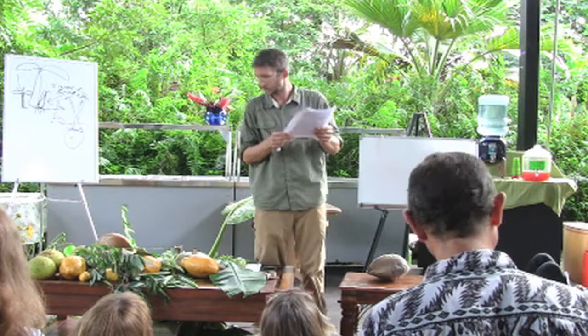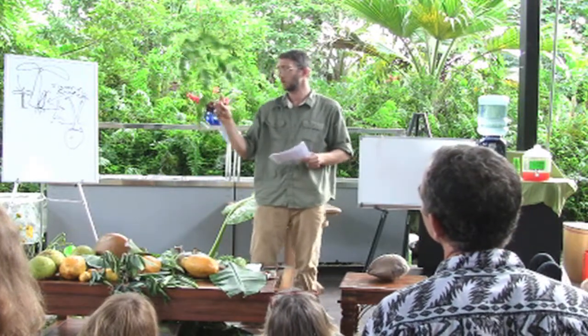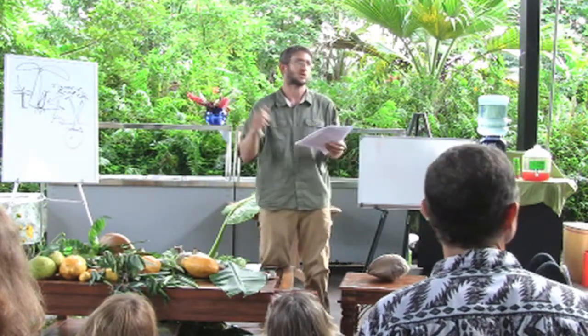Let's see. Katuk, we talked about katuk. Katuk you can do from woody stem cuttings. You want to use the older wood sections of that. Just plug it into the ground.